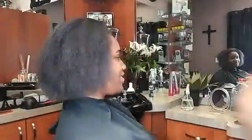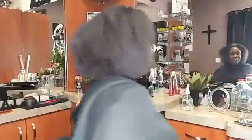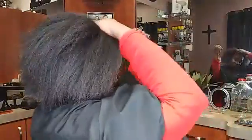So this is actually my traditional blowout service. They leave me like this. You don't round brush it out? No, that's a waste of time. I don't need to do all that. All I need to do is go straight into flat ironing. So this style that I have in my hair goes like this.